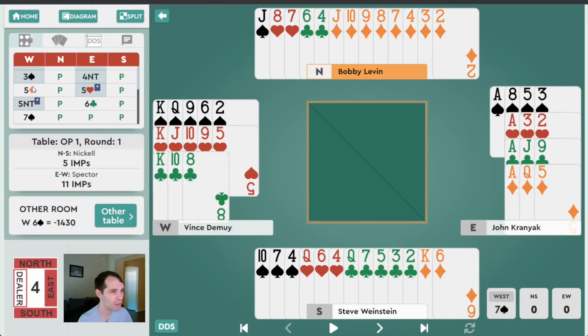West bids 5 diamonds, showing 1 key card. East bids 5 hearts, asking for the queen. West bids 5 no trump, showing the queen of spades and the heart king. East bids 6 clubs, looking for the king of clubs, so he's asking. And West bids 7 spades, saying he has the king of clubs. So we get to 7 spades, and East has been able to locate a bunch of kings, although he's uncertain about the heart queen, and he's uncertain about the club queen as well.